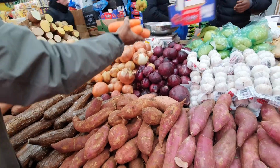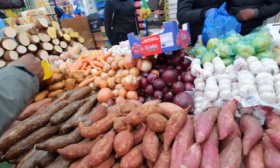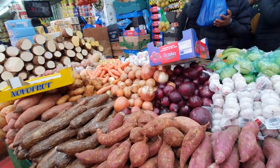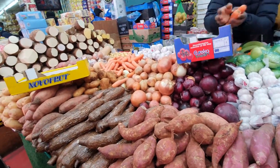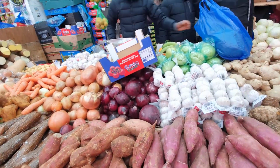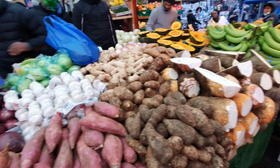You know, we're Jamaican, so we have to go and get our yam, sweet potato, fruits and vegetables, scallion, onion, thyme, all of that stuff, and we get that at the market. For that, my husband normally spends around £70 to £80.